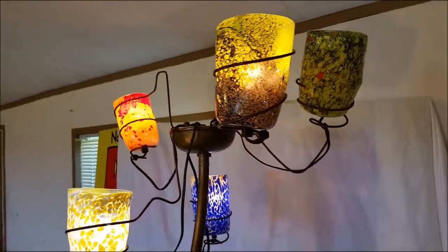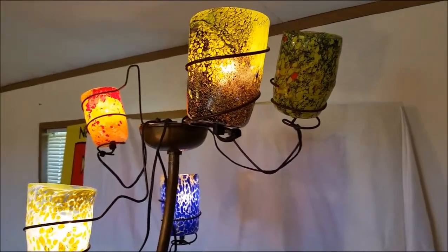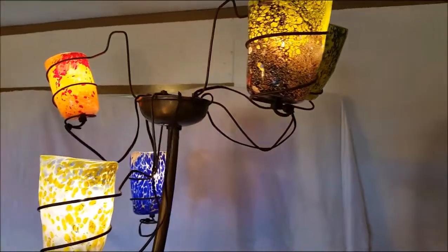It's a really cool lamp. I'm trying to find out more about it so I know what to price it at. But this will probably go into the antique booth.